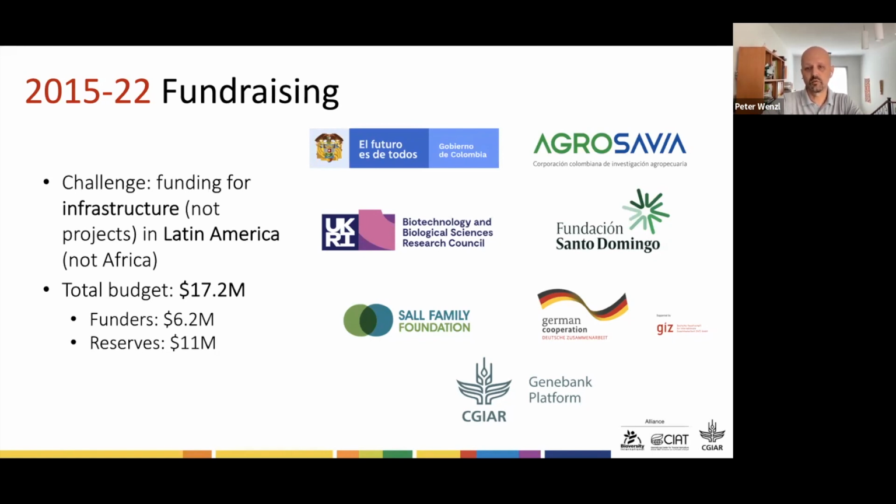The big challenge really has been to seek funding not for research projects. Many donors are set up to provide funding for research projects, but expensive infrastructure is not easy to fund, particularly given that we're located in Latin America and not in Africa, because most of the funding focuses these days on Africa and not Latin America. So here you can see those who contributed. The biggest contributor, $3 million, was the Colombian government, and other funders also contributed.